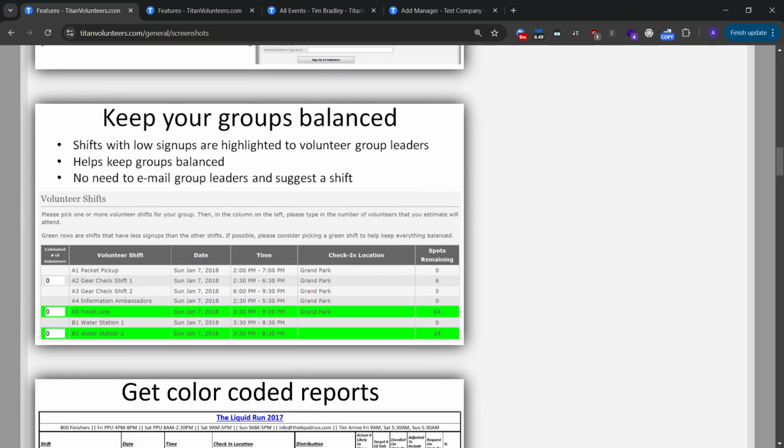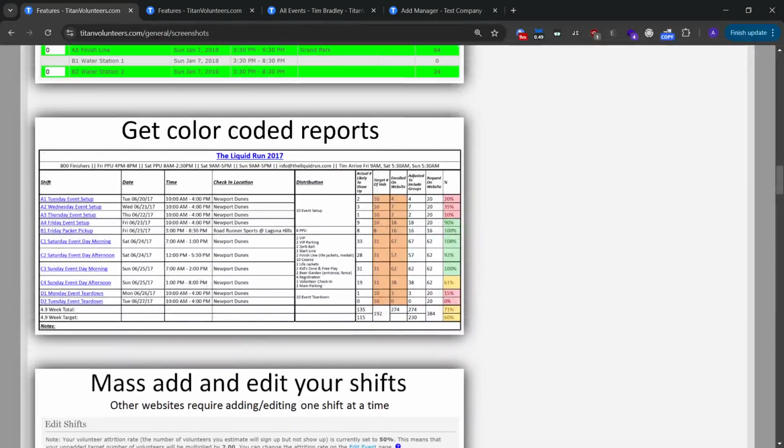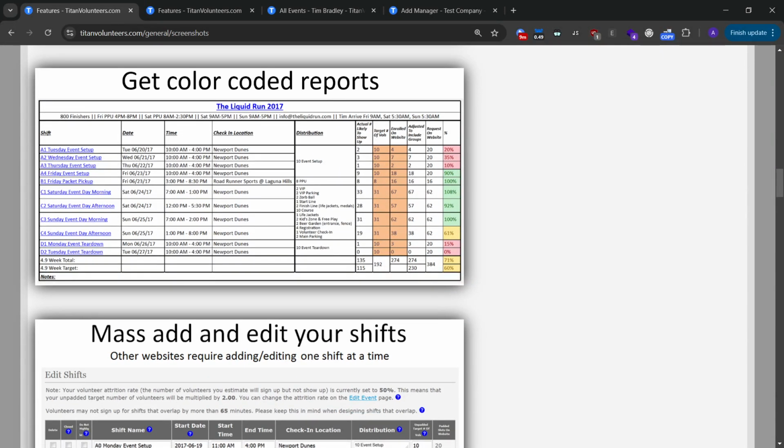There's a tool to kind of suggest to groups when they're signing up which shifts really need groups. It'll be highlighted. And by the way, this is also a little bit of what the group sign up form looks like. Next to the shifts that they want to sign up for, they'll type in the number of spots that they want, how big their group is going to be, and then the website will reserve that number of spots for them. The reports in the website have a lot of color coding, which is really useful.